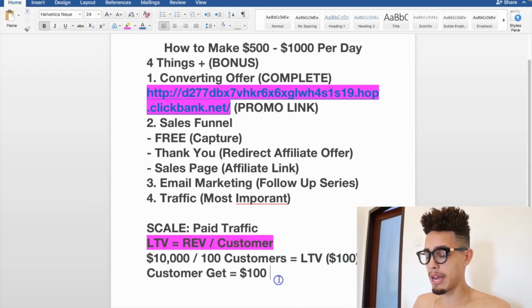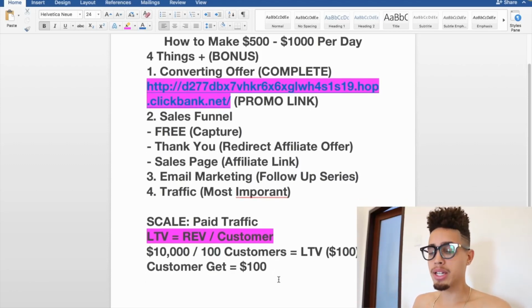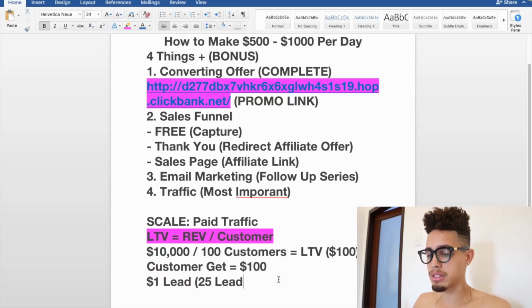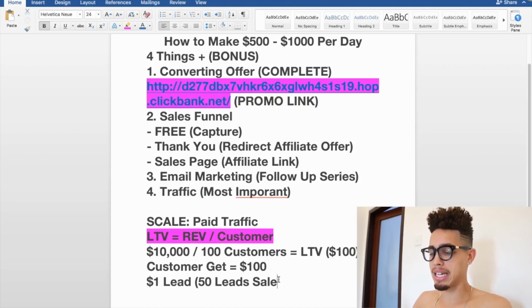So once I know this formula, let me give you guys a scenario. Let's just say I'm paying $1 per lead. I'm not going to get too technical. Let's say you run your numbers and every lead you're getting costs you $1. And let's say the numbers I run show that every time I get 50 leads, I get a sale. That's just how the numbers are coming back to me. I'm driving traffic, I'm getting sales. Once I start to duplicate all the numbers: $1 per lead, and every 50 leads I get a sale.